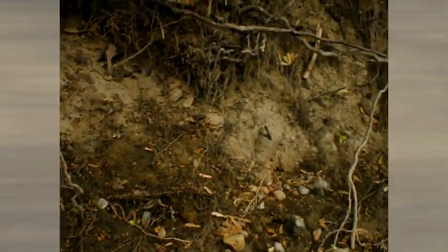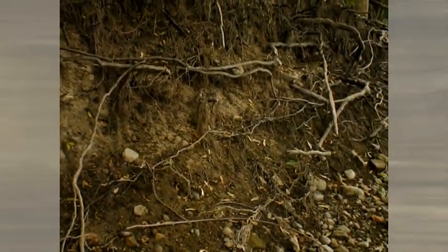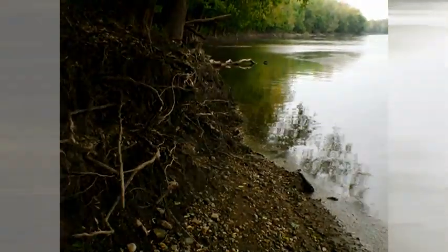But if I'd had my little pickaxe, I'd come down here and do some scraping. But all I got with me is my screwdriver to dig with, and that's not very efficient. Anyway, we'll check it out.